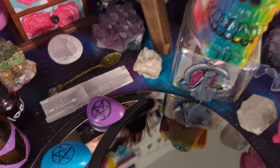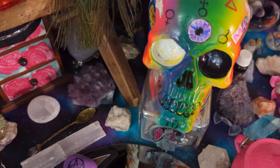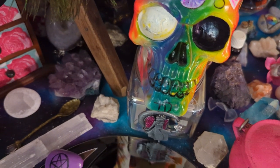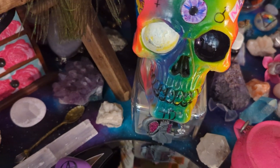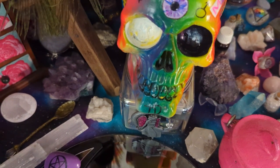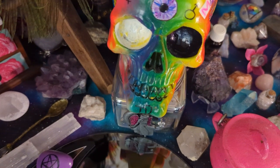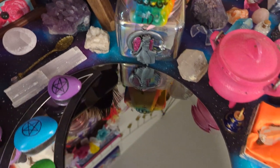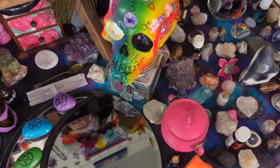And then right back here, of course, this is another servitor of mine. This is Rainbow Bright. I usually put little crystals in her eye sockets, depending on what kind of working I'm doing. She helps me a lot with my work, helps me raise energy, and she also helps me remember what needs to come next. Also my grimoire does too. But yeah, she's definitely a big help.